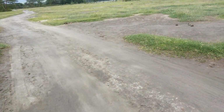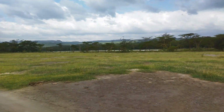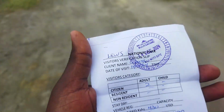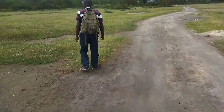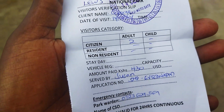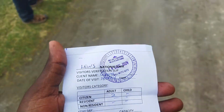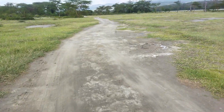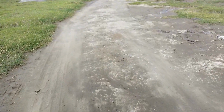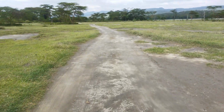Guys, we just entered the gate into the hot springs. Down there you can see is the lake, and this is the receipt that I've just paid. We were two with my brother over here, so for one person it's 215 shillings. That's a Kenyan citizen, and for foreigners I'm not sure how much they pay, but if you're a Kenyan citizen then you need to pay 215 shillings per head. Then if you are having a vehicle, I think you need to pay for it depending on the size.